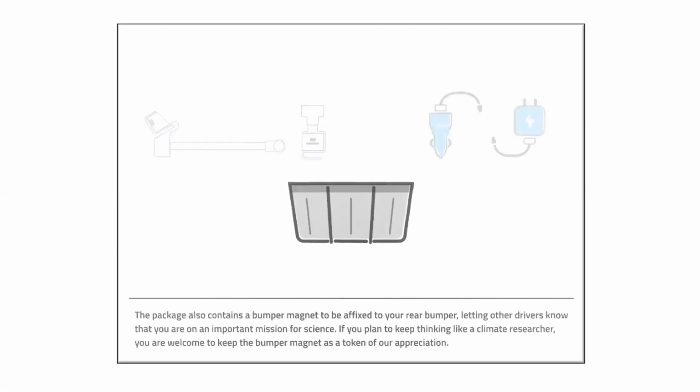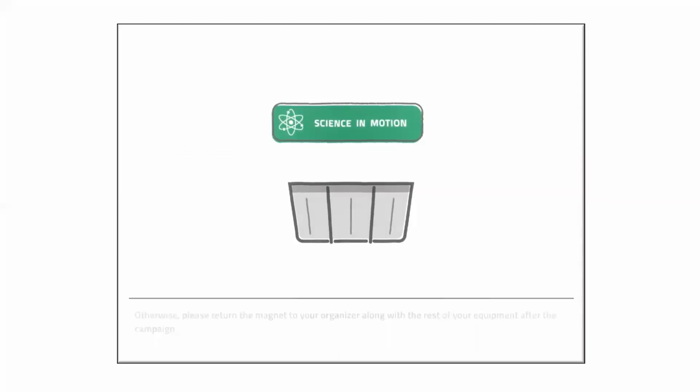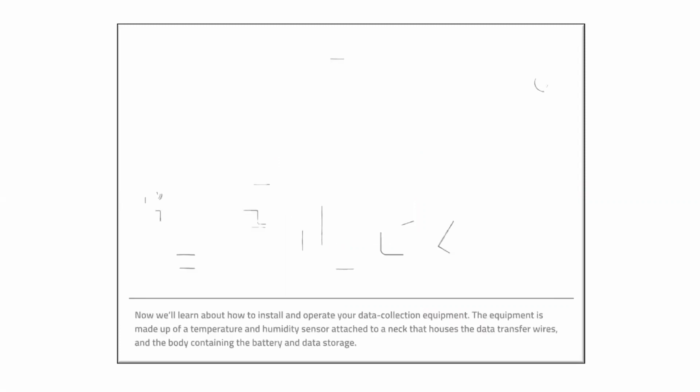The package also contains a bumper magnet to be affixed to your rear bumper, letting other drivers know that you are on an important mission for science. If you plan to keep thinking like a climate researcher, you are welcome to keep the bumper magnet as a token of our appreciation. Otherwise, please return the magnet to your organizer along with the rest of your equipment after the campaign. Now we'll learn about how to install and operate your data collection equipment.